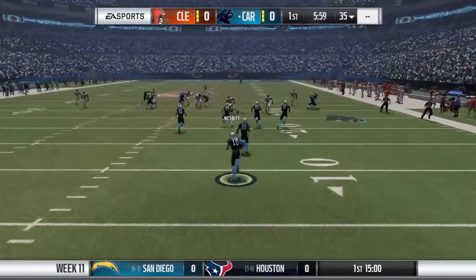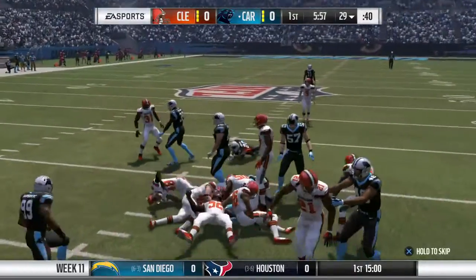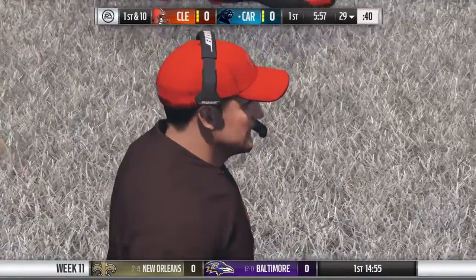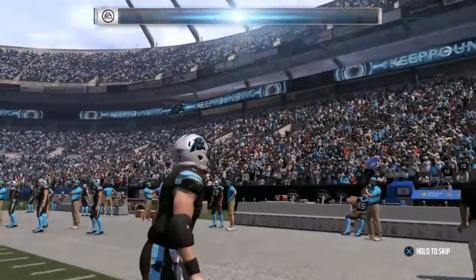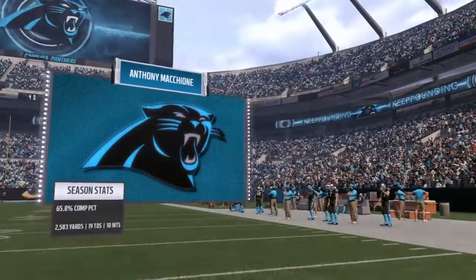Fielded about a yard deep. And it's a pretty good return here as he'll get it up to the 29-yard line. So here are the Panthers now for their opening drive. And they'll be led out by their 9th-year quarterback.